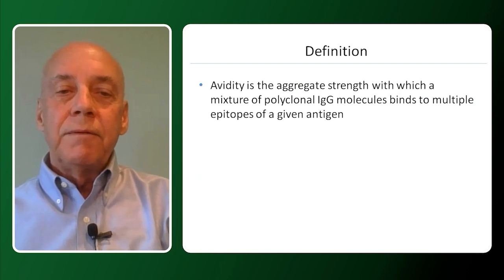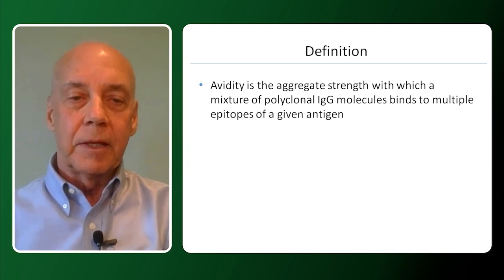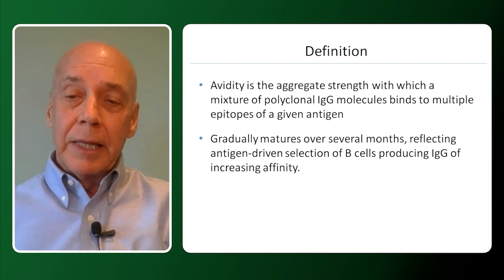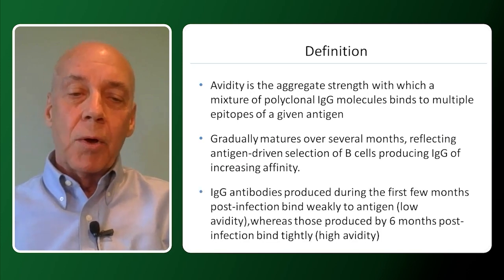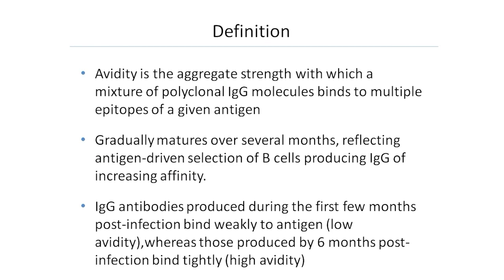So what is avidity? Avidity is the aggregate strength with which a mixture of polyclonal IgG molecules bind to multiple epitopes on a given antigen. Avidity gradually matures over several months. And this reflects the antigen-driven selection of B cells that produce IgG of ever-increasing affinity. So the IgG antibodies that are produced during the first few months after infection bind weakly to antigen. In other words, they exhibit low avidity, whereas those antibodies produced by 6 months post-infection will bind tightly to the antigen. In other words, they exhibit high avidity.